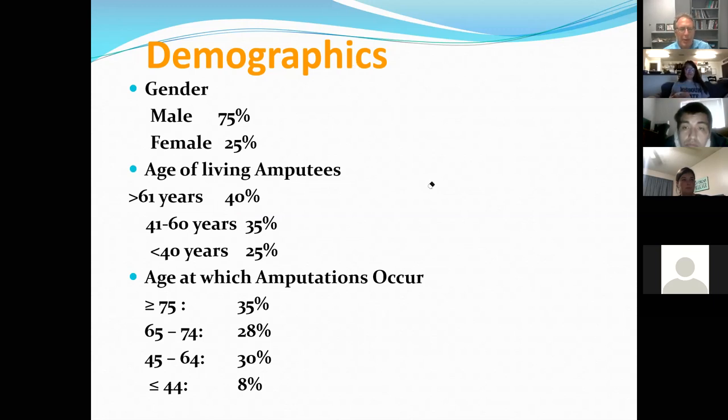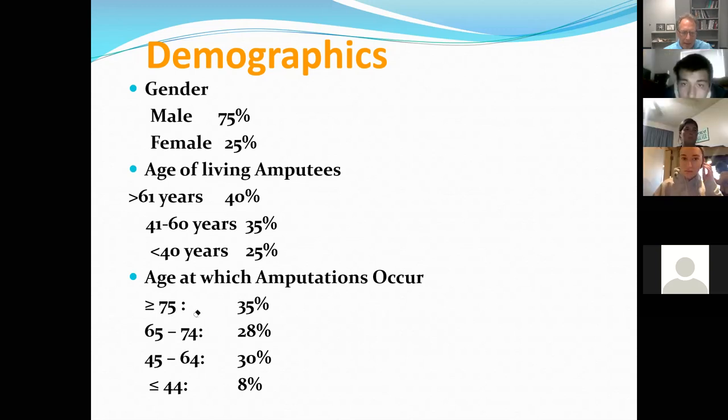60% of the people who are living with amputation. So here's a group of 60 to 41, and here's the next group of 40 and under. So that's 60%. 60% of the people who are living with amputation are 60 years or under. Got it? But over here, 63% of the people who have amputation are over 65.